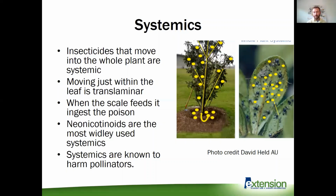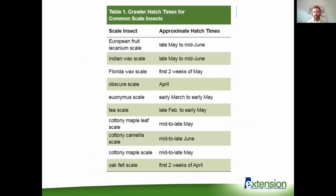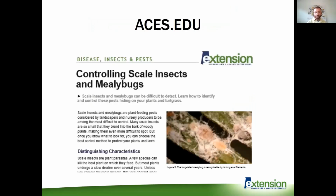So we have a great publication. If you go to aces.edu, David Hale put this out about 2 years ago on controlling scale insects and mealybugs, because you can treat them about the same. It has some great recommendations in there for management. You see here we've got the crawler hatch time for common scales summarized, and then based on the stage of the scale, what you might use as a management tool, whether it's an oil or systemic insecticide. Some great resources in that publication. I'll throw it up here one more time in case you need to write the title down.